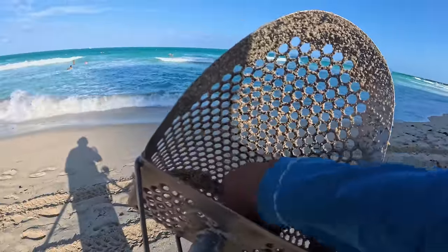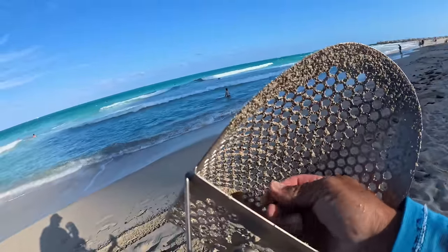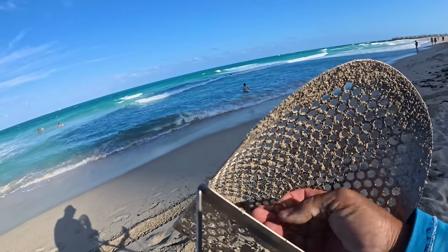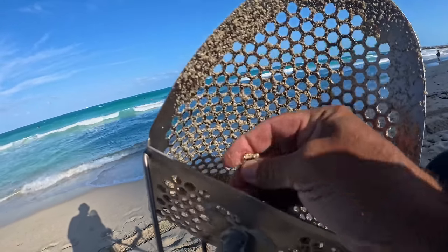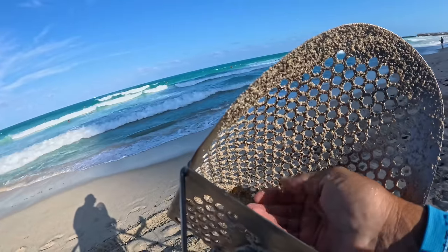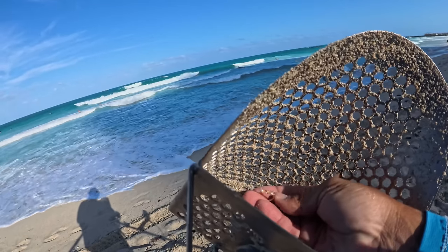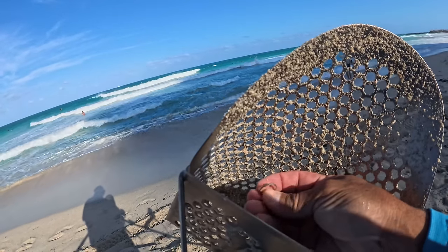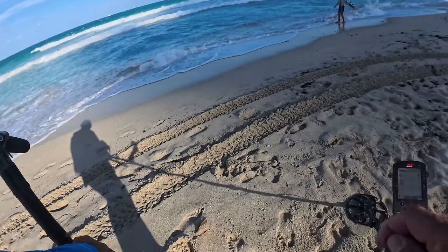Oh, I see something. Look at that. This is some gold. The reel is like broken or something. I'm gonna blow it off. Well, it feels heavy, so I don't know. You see, it was kind of low. It's like a pearl and an amethyst. All right, that's going on the carabiner. It's another ring.